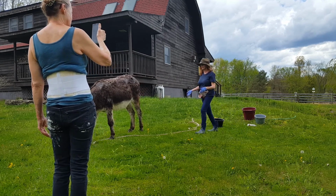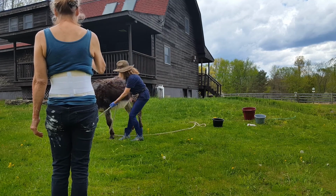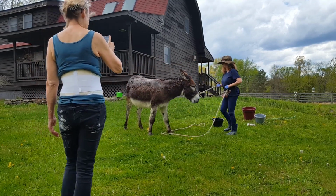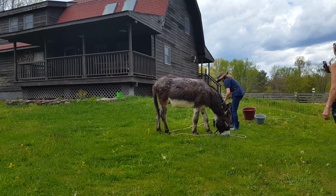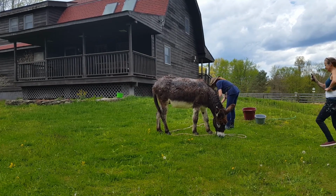I have lost my temper with him and my patience, and then I can't work with him anymore once I'm impatient, so no point in getting into an argument with a donkey. So we're just making it as easy as possible, right, Mr. Pierrot? Pierrot! He's named Pierrot after the clown.